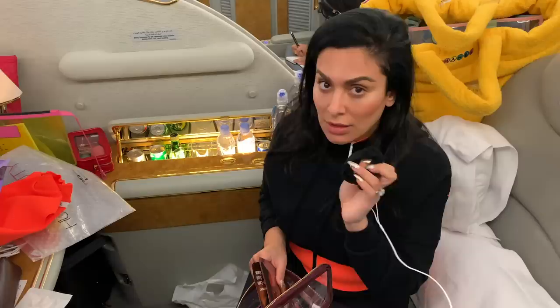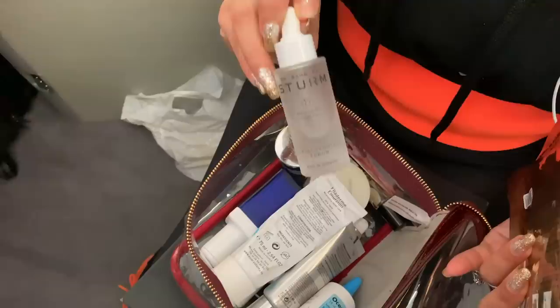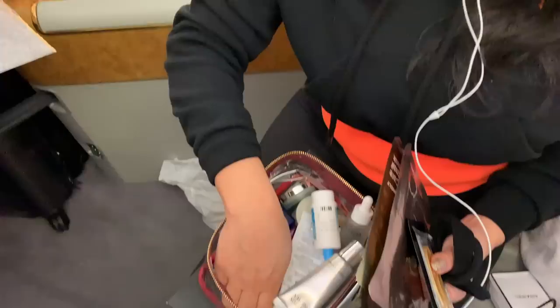Like, I'm obsessed with this, the Sturm Hyaluronic Acid, so awesome. Ocean spray, nose spray, because since I got my nose done about 6 years ago, my nose still swells, so if I don't use ocean spray, it swells really bad. Hand lotion, super important. Oil, really, really important as well. This is my favorite rose oil. And then lip balm, my favorite lip balm.